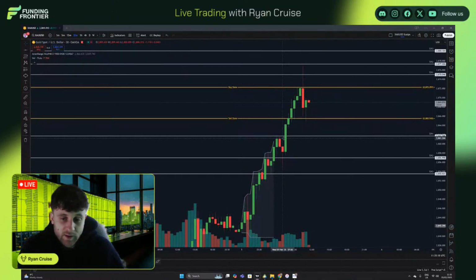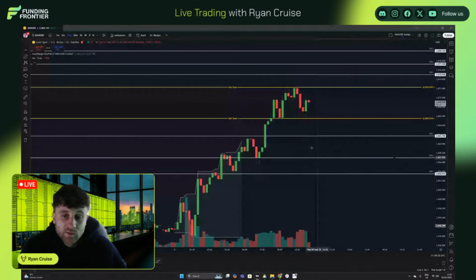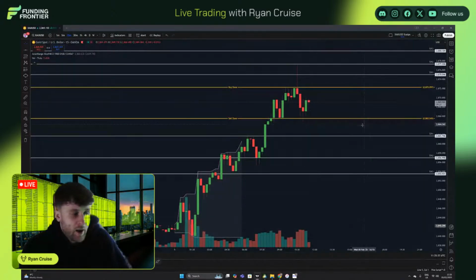Could have secured partials at the top of the range. And then, obviously, we did continue up with the all-time new highs. But it wasn't the safest entry because we had no top wick on the previous candle, so it's easily rejectable at that point. So, yeah. Is what it is there. But now we wait with this new range. So we wait.